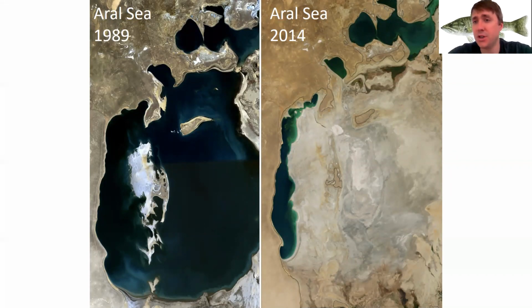The Aral Sea used to have a fishery in it. By 2014, the fish population had been eradicated. There just wasn't enough water for fish to live. This is basically what happened with California and with Lake Tulare in the previous slide. So this kind of stuff does happen. It happens more regularly than most people think. We can make entire ecosystems just go away.